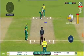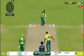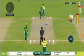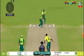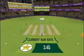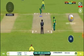The captain has been good with the field placement. He is unlucky there and once again hits straight to the fielder. That's hit straight to the fielder. Change in the bowling, pacer being brought back. There's a fielder at extra cover.